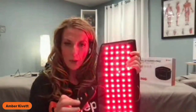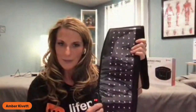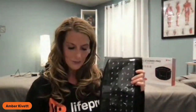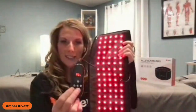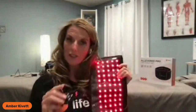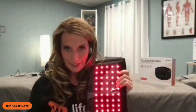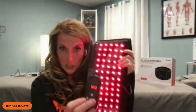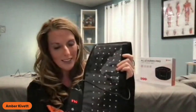Now, we also have 660 nanometers, and now you can see it doesn't look like there's any lights on, but there are. Those are your infrared lights. You can't see them. So when you turn the belt on initially, let's start this over. Everything's off. We got to push power on. When it says all, as soon as you power on, it is by default going to turn on all 105 LED chips to red and infrared light. So if you're wanting to switch that up, that little circle dot on the end, now we're just red light therapy, no infrared light therapy. Now we're infrared light therapy, no red light therapy.